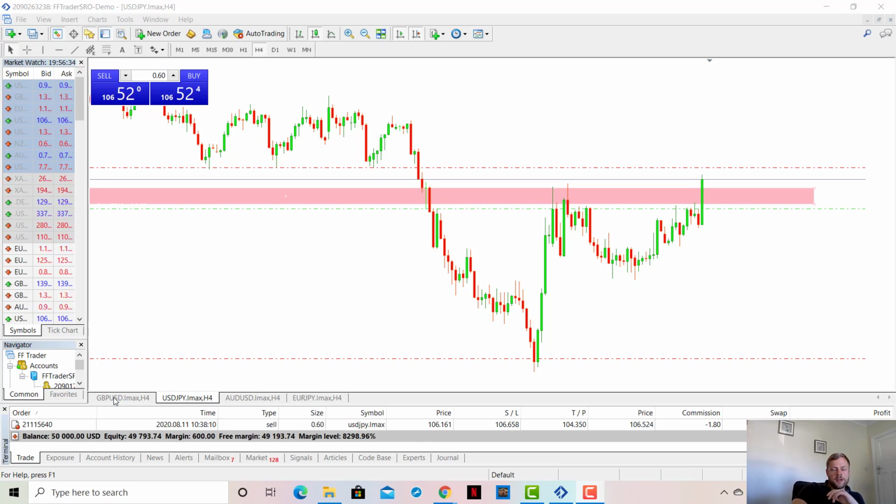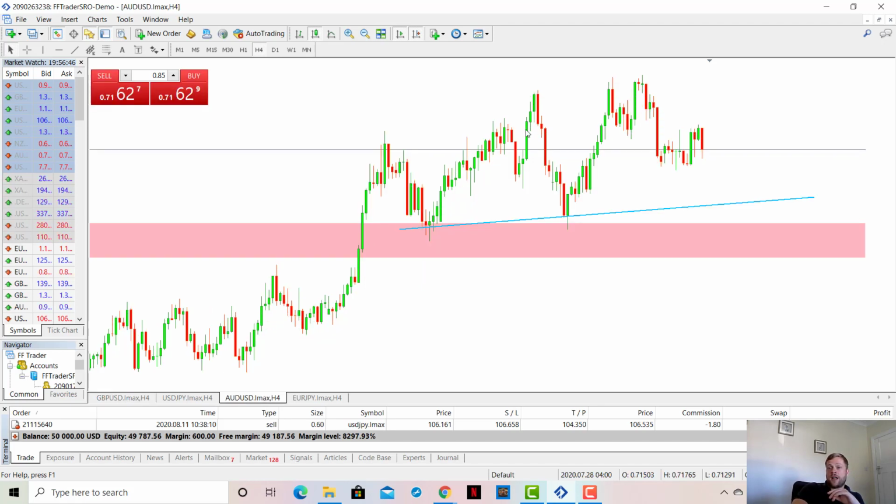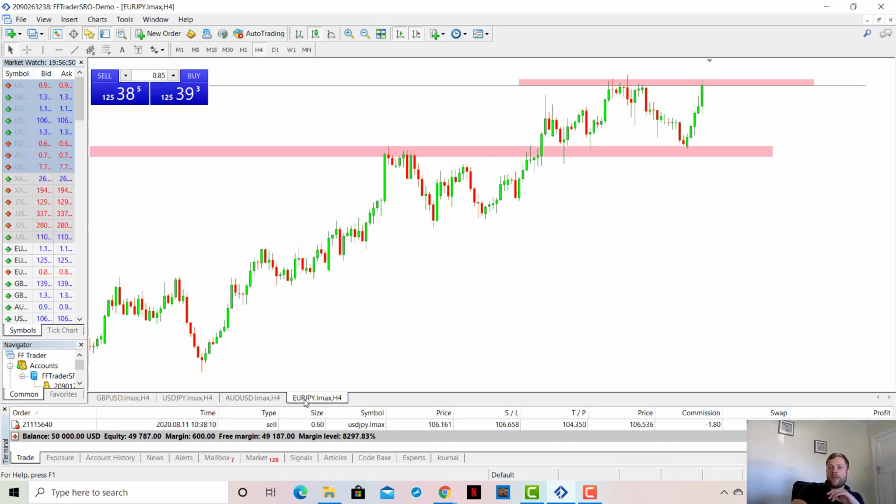How are the other ones looking? So GBP USD is still reluctantly, slowly moving up. I'm hoping for another retest of this area of support, like I've mentioned, but waiting on that. The Aussie dollar, again, same thing, hasn't really moved. And then the one that got away would have filled our order as well. But again, it's one of those things. Yes, it's a shame. We predicted it was going to do that, but we can't catch them all.